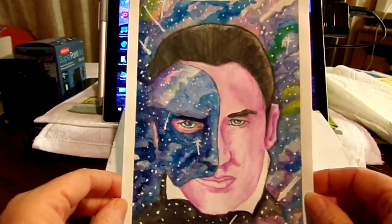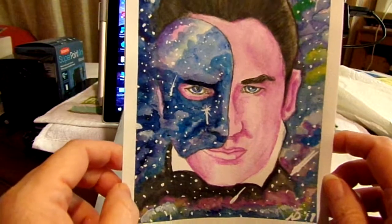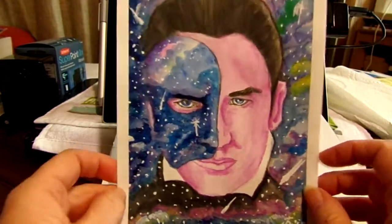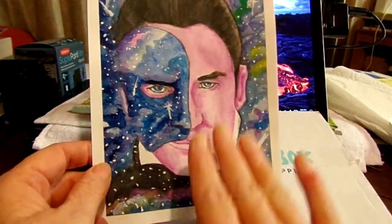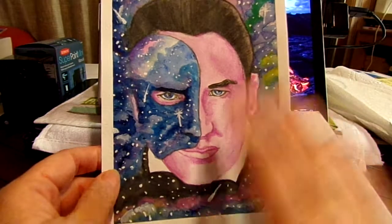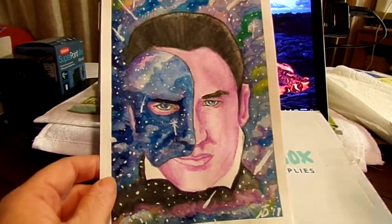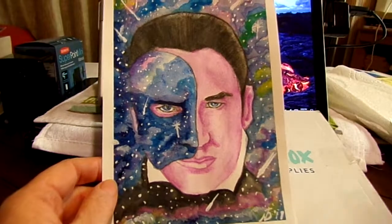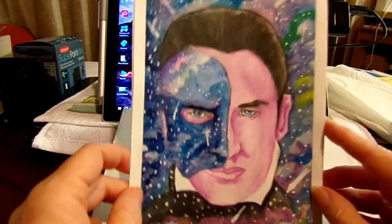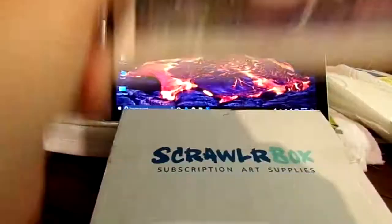And this was the first time I actually did a portrait of anybody with watercolors. I'd never done it before. Considering this is my first portrait in watercolor, I'm very pleased with it. I've done it in graphite, I've done it in charcoal, but I've never done a portrait in watercolor. So I am quite pleased with it, all things considered. But anyway, okay, that is it.